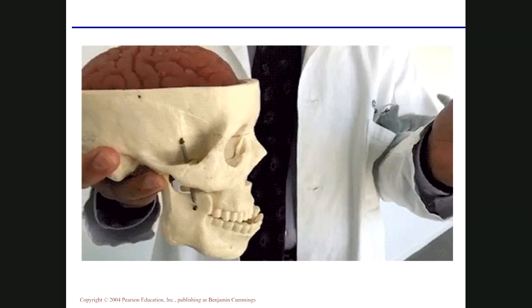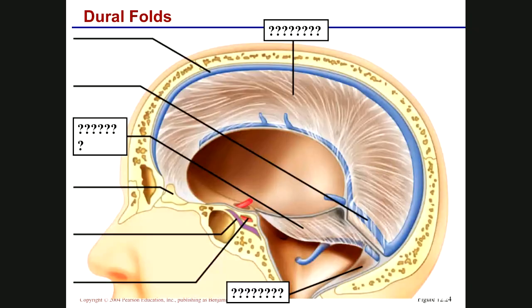Young children do not have very well developed dural folds. And so young children, infants, if you do the same thing to them that you do to an adult, their brain does move around a lot more. And you can get problems like shaken baby syndrome. So see if you can try to remember those names. So again, we had the falx cerebri, the tentorium cerebelli, and the falx cerebelli. So see if you can put the right name with the right fold.